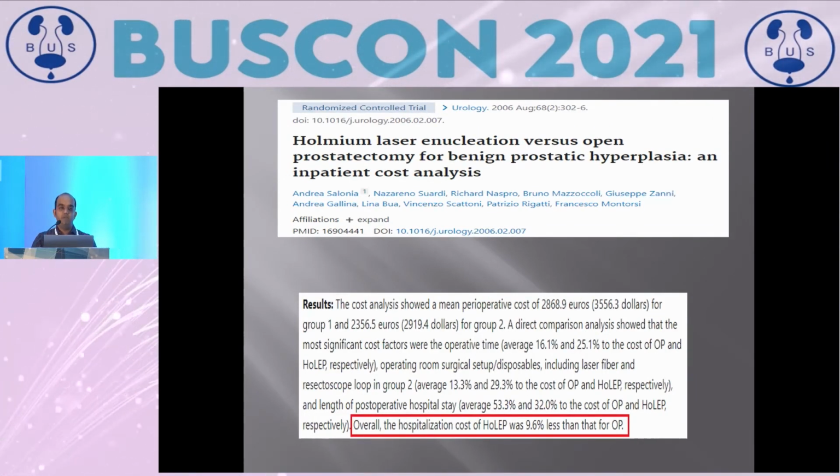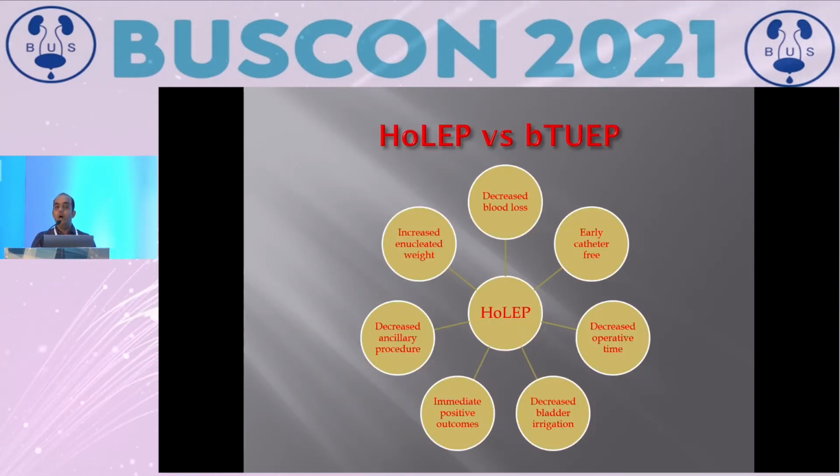As my colleague was talking about the cost, according to this study, the overall hospitalization cost of HoLEP was 10% less than the open prostatectomy. Now, how HoLEP is better than the bipolar TURP, my next colleague will be saying.